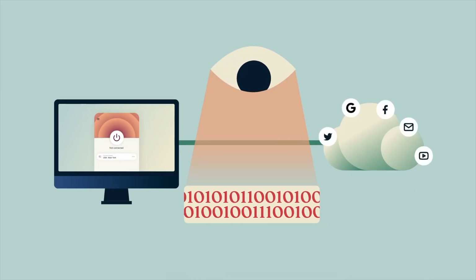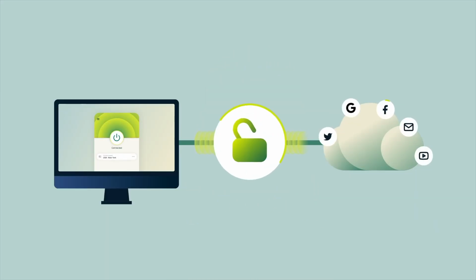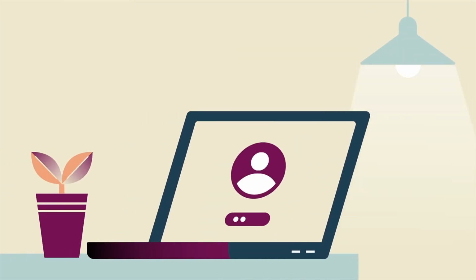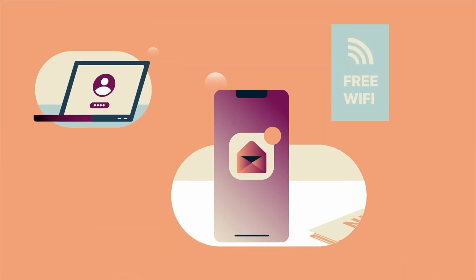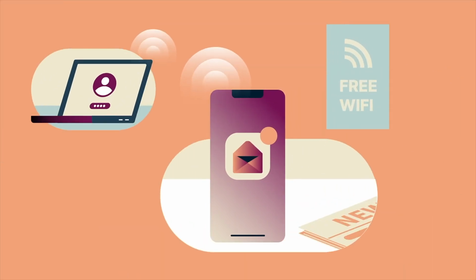The company is based in the British Virgin Islands, a region known for having privacy-friendly laws. Unlike the US or parts of Europe, they don't have mandatory data retention regulations. This means that ExpressVPN can operate without being legally required to log user data or hand it over to outside agencies. So in theory, even if someone asks for your browsing data, ExpressVPN wouldn't have anything to give. But the real question is, do they actually live up to that? And that's where their audits come in.